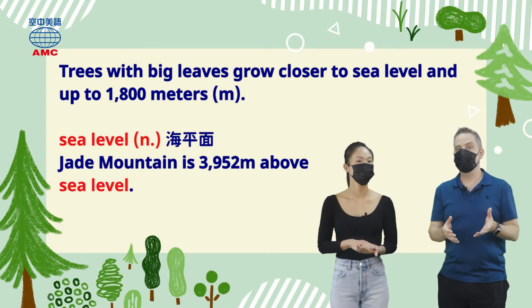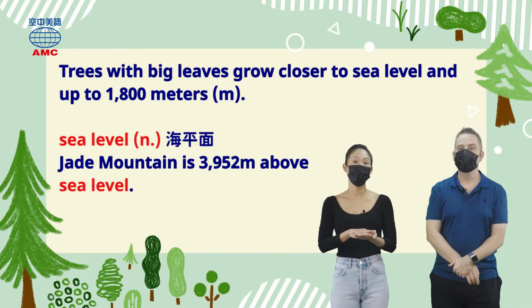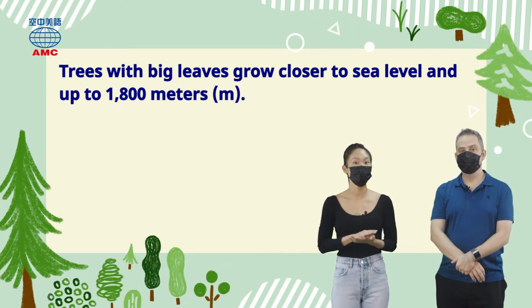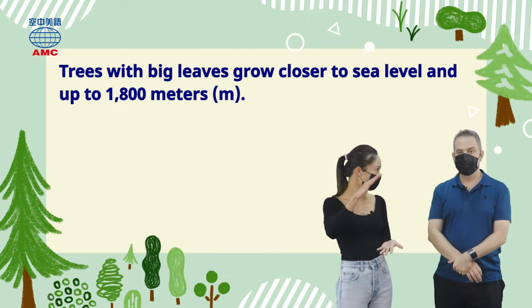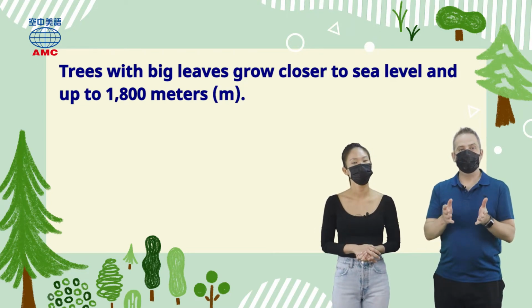Jade Mountain, for example, is 3,952 meters above sea level, or the top is. 所以我们可以说玉山是海拔3952公尺高的高山。那课文说呢，叶子较大的树木啊，高度在海平面高度到1800公尺都有。Right, and that's where you'll see the trees with the nice big leaves and so on. But what about when you get higher?